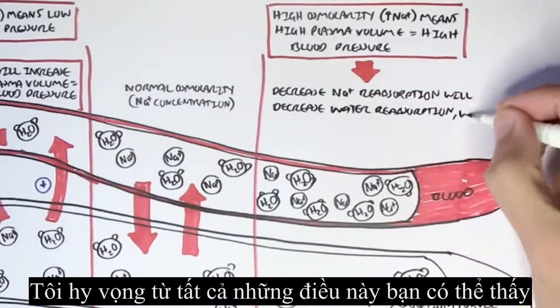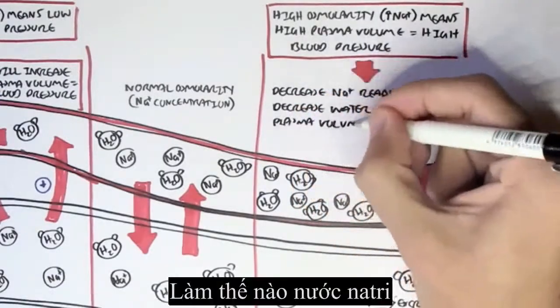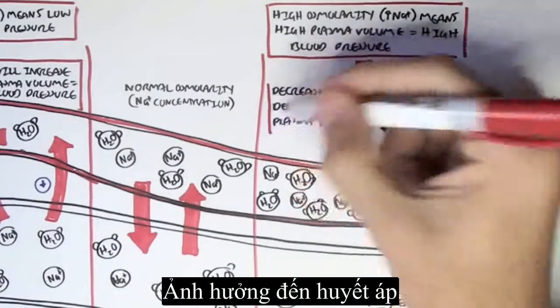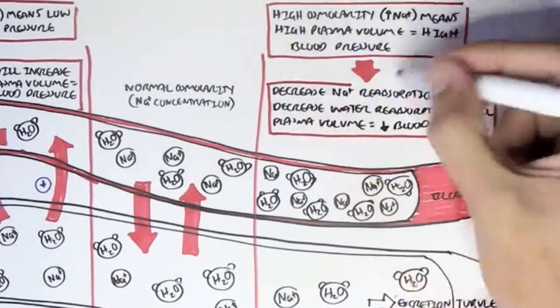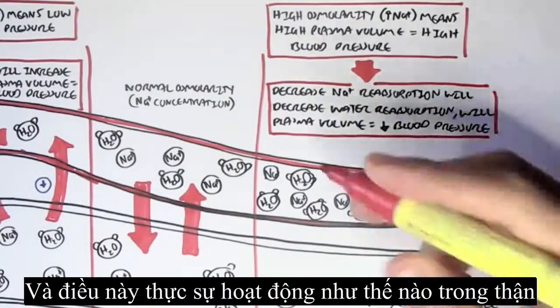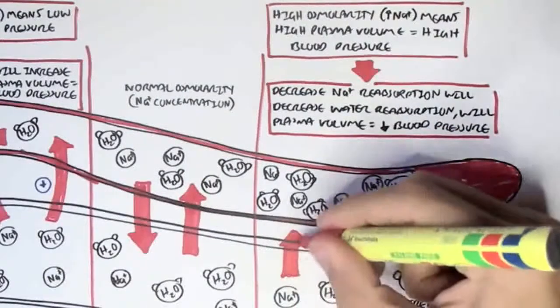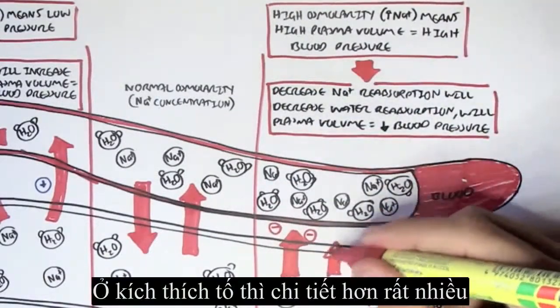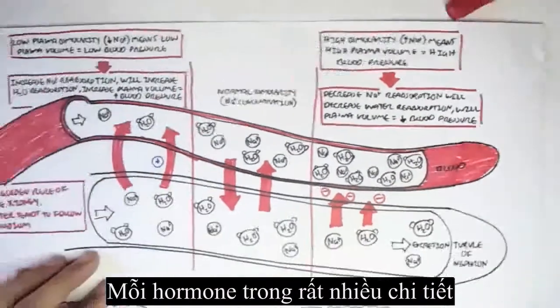I hope from all this you can see how sodium, water, and plasma volume influence blood pressure, and how this occurs within the kidneys. So now let us look at each of the hormones in a lot more detail.